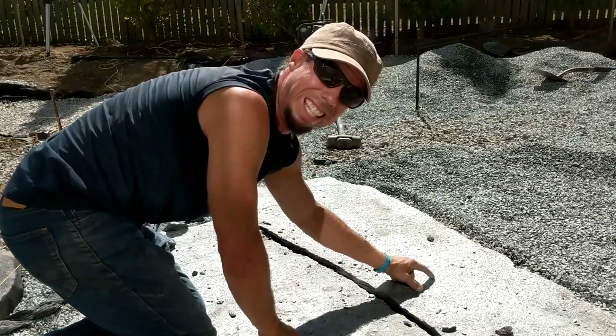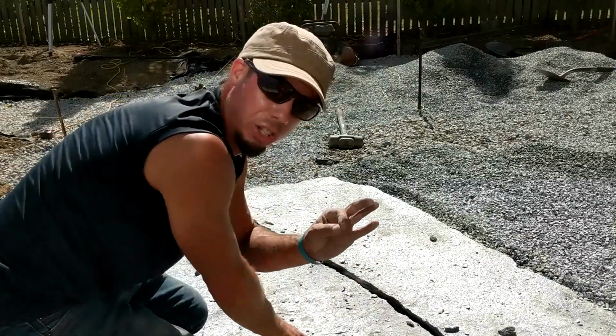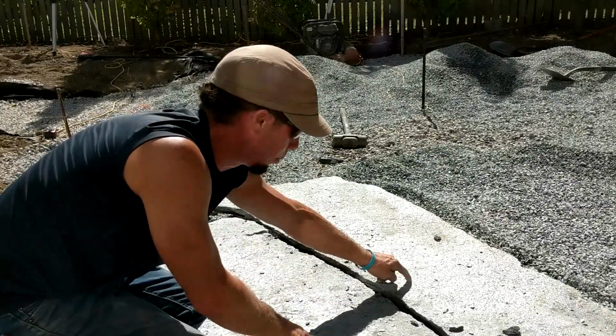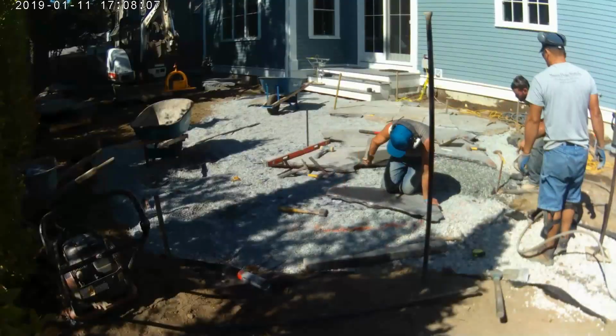Stones are trimmed in nicely. Now we just have to get the elevations to jive. This stone's a little high. This one's at grade, so we have to bring this down a little bit to match here.